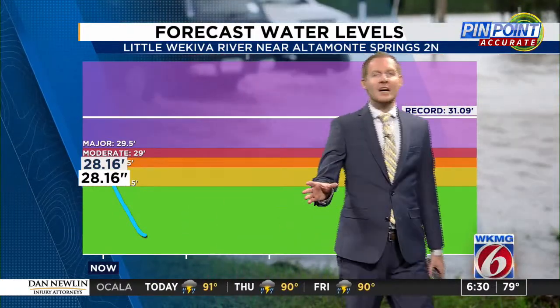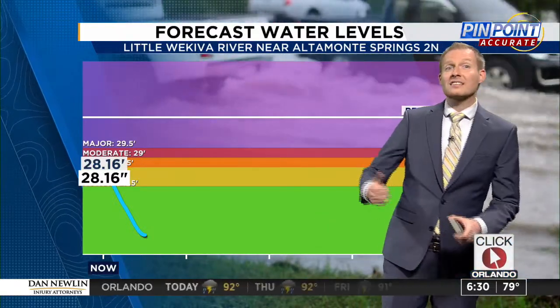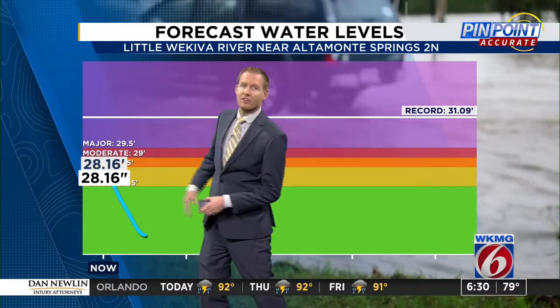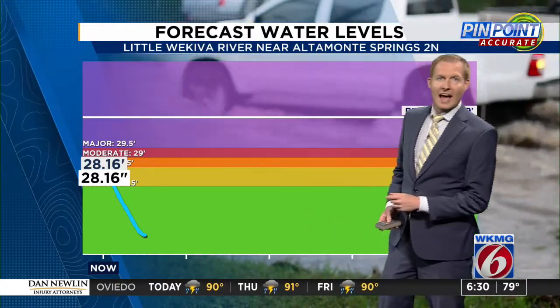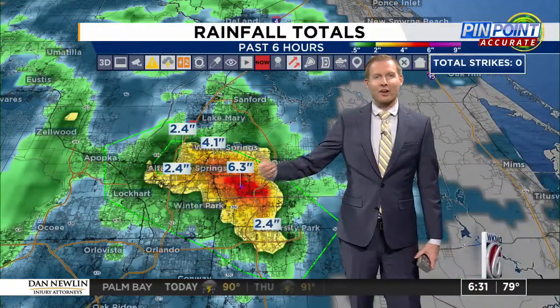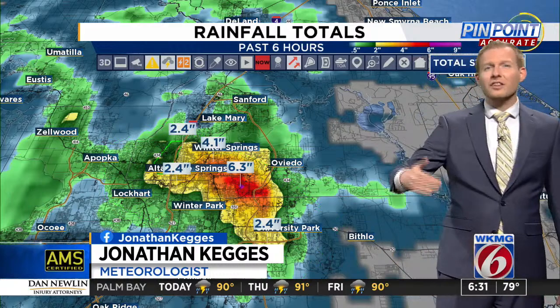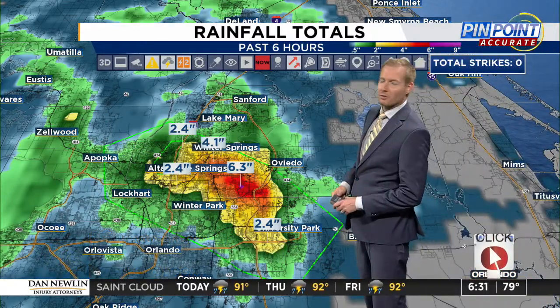If you're living around the Little Khyber River and Altamont Springs in between 434 and 436, keep a close eye on this. We may have reached the crest, but this could get very close to that minor flood stage region, closing in on that 28.5 foot mark, which is very close to the moderate flood stage. This is a flash flood, so it's going to come up and then come down very quickly. It's not going to last, just a little bit higher than what it did last night if you were outside by your house and watching the river come up.